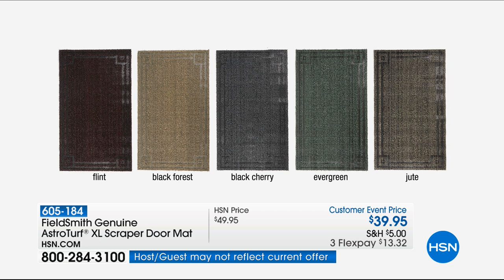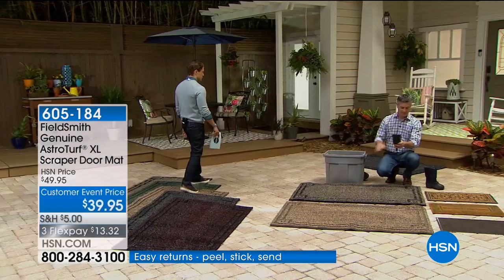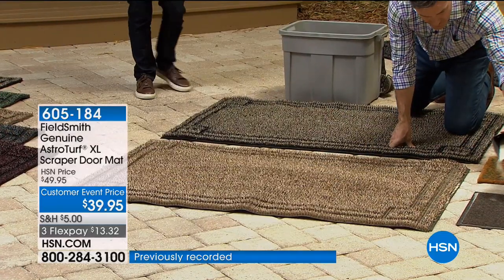And here are your choices. There's the Flint color, there's Black Forest, there's Black Cherry, there's Evergreen, and there's Jute. Although, I'm just going to tell you right now, the Flint and Black Cherry graphic is wrong. Black Cherry is the red one down at the end that's got a burgundy red color to it, and Flint in the middle is obviously gray. That's an error. I'll make sure that our teams get that corrected in future, but I don't want to have everybody ordering the wrong one. But you guys are loving the Evergreen and the Jute. So you're going for the more classic colors and designs while we've got them in stock.